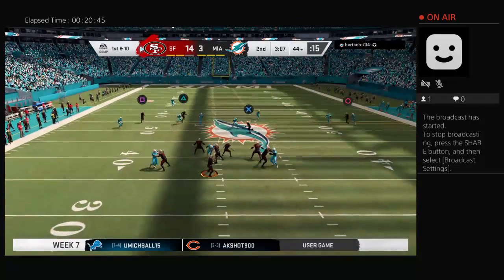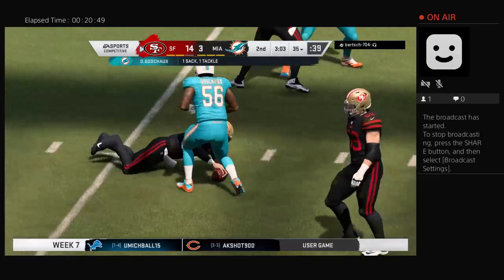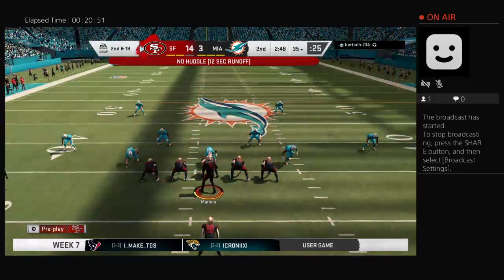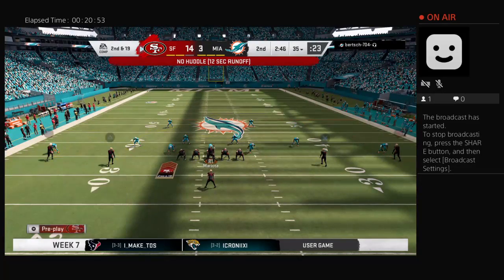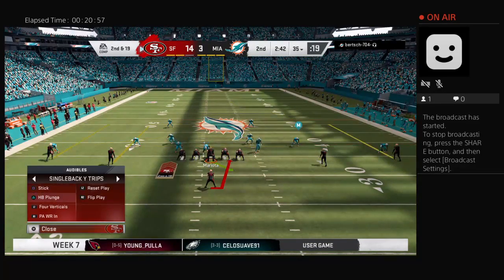Play fake, Mariota. And they get to Mariota here as he's dropped on the sack. And they need to work to at least get some of this yardage back after the sack. 2nd and 19.